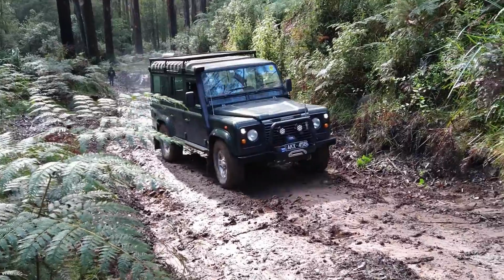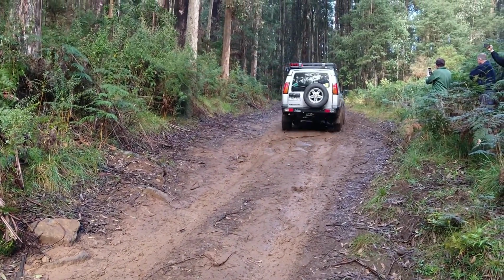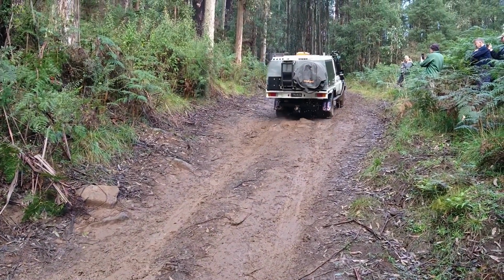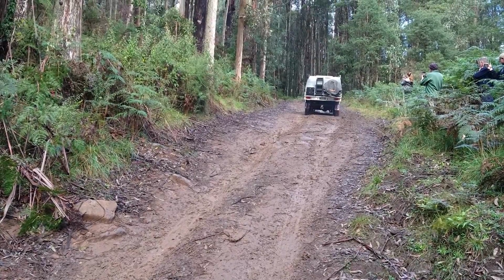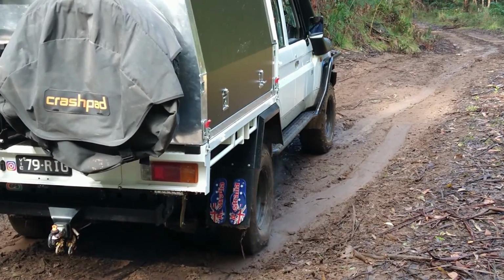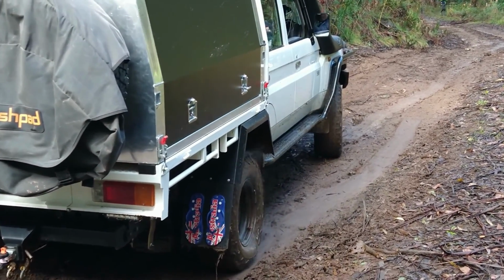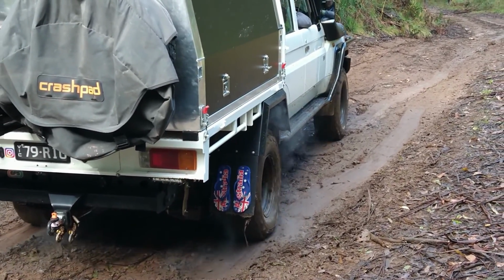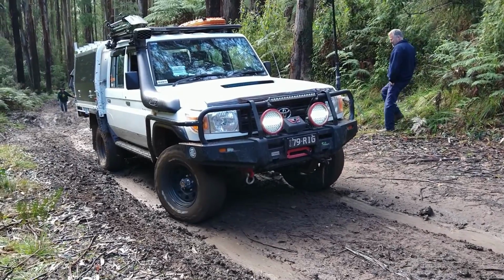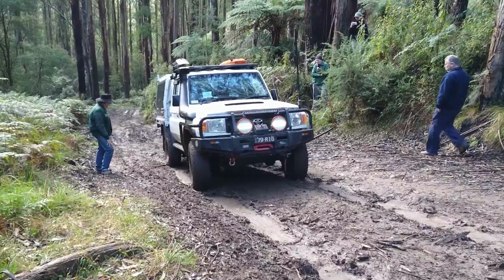Pretty much straight away, we came upon this greasy uphill slope. Some people had more trouble than others. Okay, some people had a lot more trouble than others. It's quite an experience sliding downhill with your brakes on.